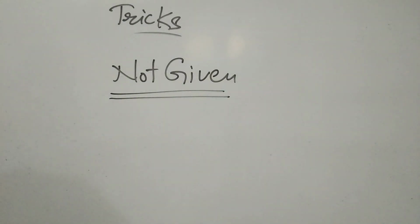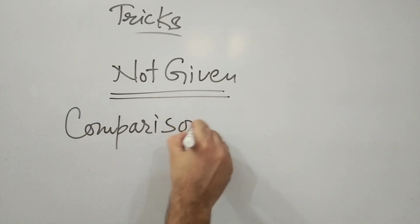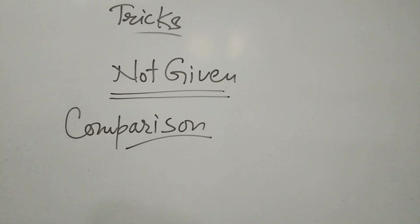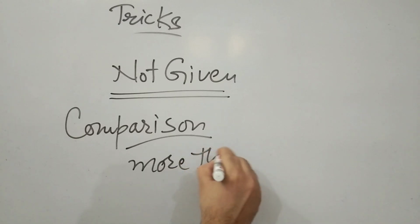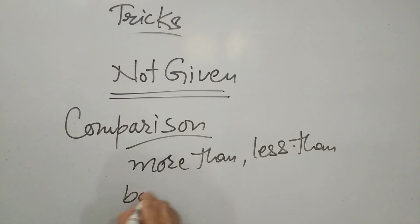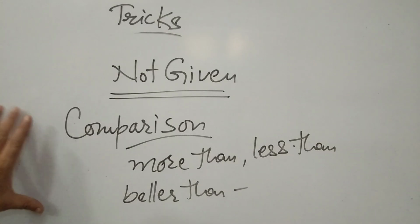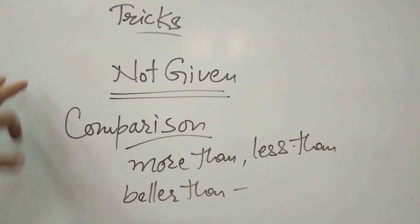If the statement is of comparative nature, meaning there are comparisons between two or more phenomena, and words like more than, less than, better than, faster than, slower than, meaning the comparative degree is there, then such questions have the answer not given. You need not read the information from the passage; you should directly put not given if there are comparisons mentioned in the statement.